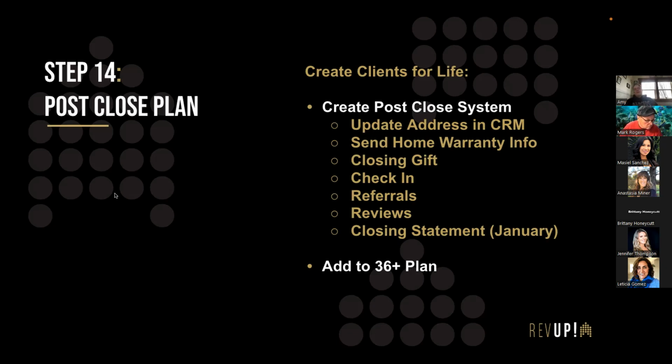Invite them to activities and events, send something in the mail to them a couple times a year, drop something off on their doorstep. Lots of things you can do there. Fabulous things. Make sure you mark in their home anniversary. They just closed. You can put their home anniversary in that CRM and send them an anniversary card each year. So lots of things can be done. Any questions about that, creating clients for life, the follow-up plan for buyers?